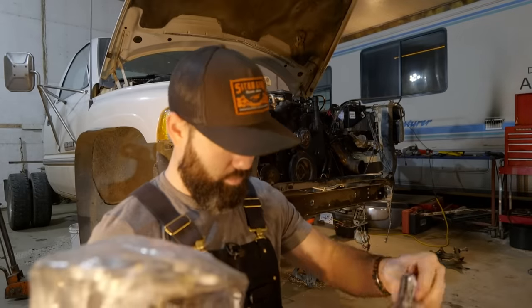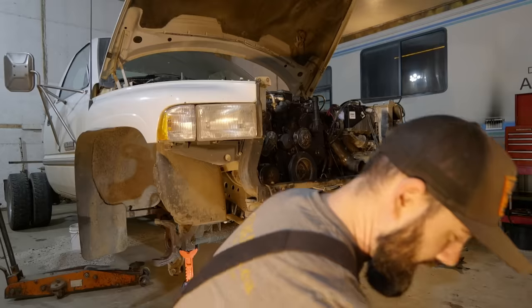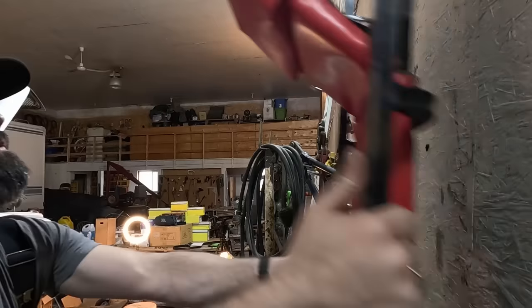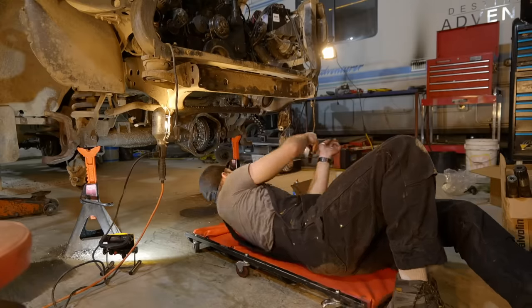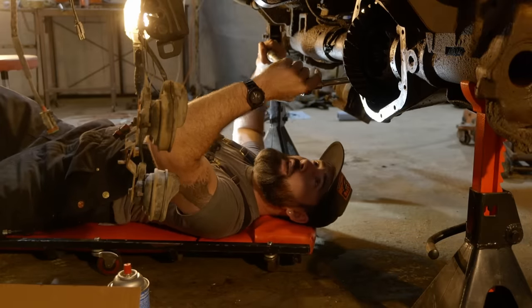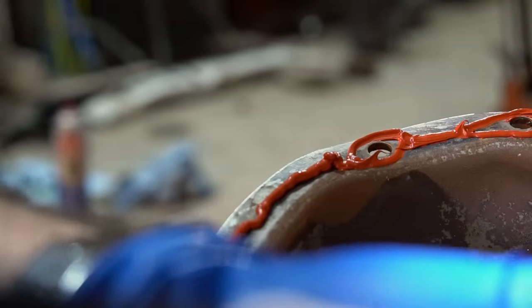These look good though. Comes with studs too. That's nice. Well, let's get this friggin' truck back together. Don't forget, these bearing caps have to go in exactly how they came out. Torque spec is 85 foot-pounds.